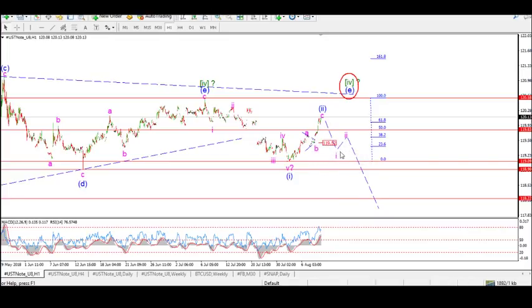early next week. So if we get a sharp move down early next week to form another lower high, that'll be the best signal that we have 1, 2, and a possible 3rd wave down developing. So that'll be the action to look out for.